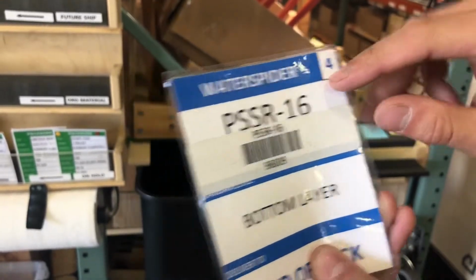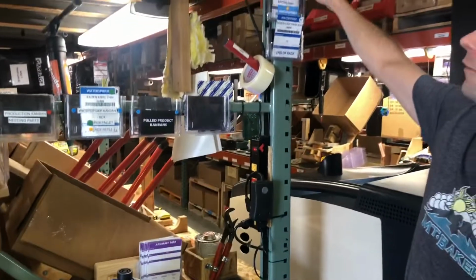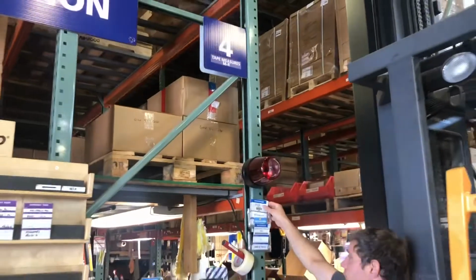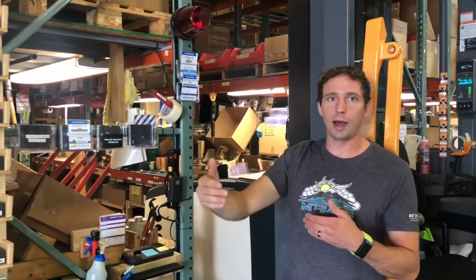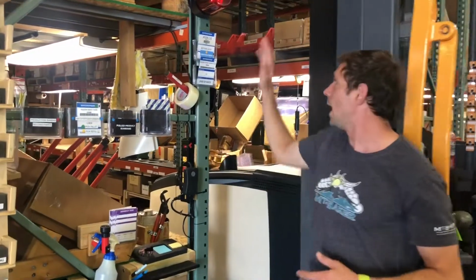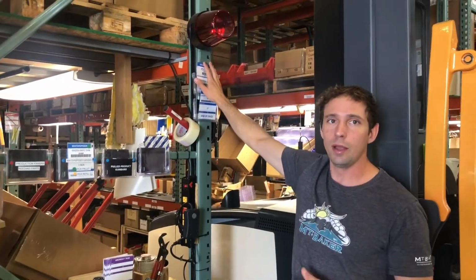If it does need a pallet pulled down by the forklift, it'll get put up on the aisle that it's at. So this one's for aisle 4. So you can see this is aisle 4 right here. So this is the slot for all the cards that need to get pulled from aisle 4. So as the forklift works its way from aisle to aisle, when he pulls into aisle 4, everything he needs to get out while he's in there is right here.